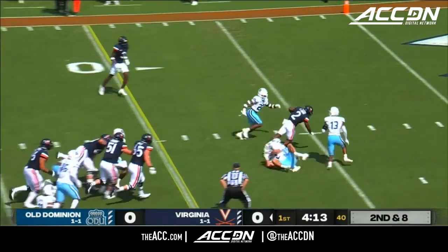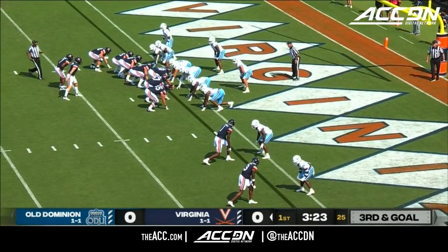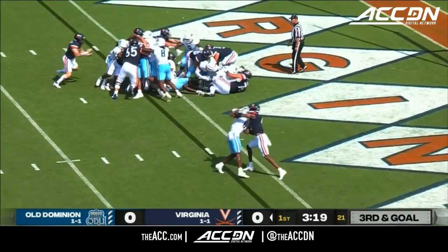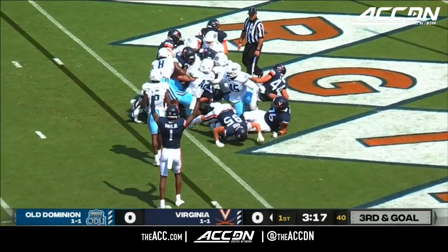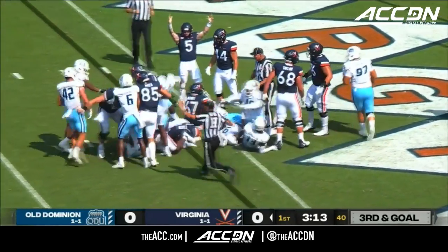Look at Paris with a lot of room inside the 5, dropped at the 3. Nice. Give to Hollins. They might have stopped him. Big push at the end. Does he get in? Big push. Yeah, that second effort got him across that line.